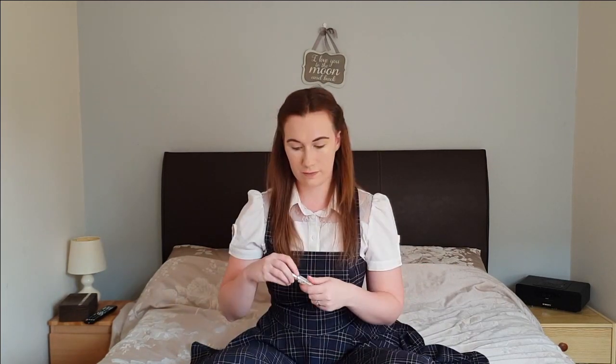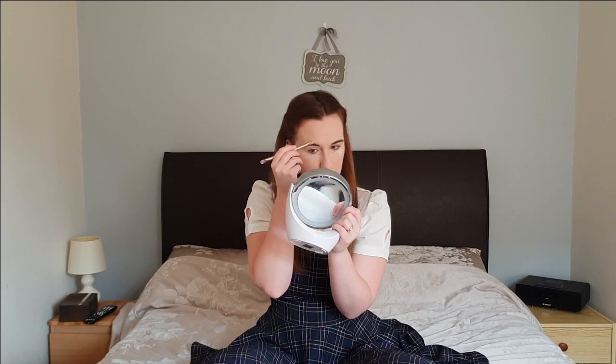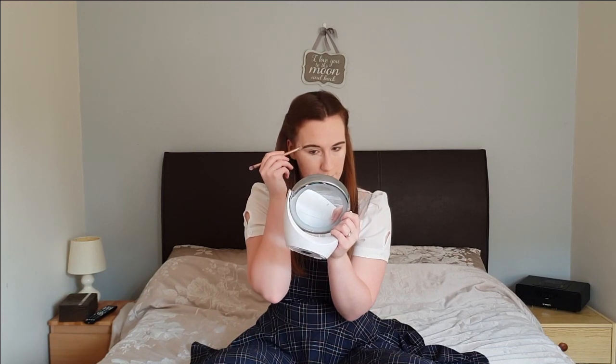Now where is it? So I just put a bit of concealer on the back of my hand and take, this was a brush from the Urban Decay Naked 3 palette, but I really like the end of the brush. It's a bit gross at the moment because it's covered in concealer from doing this. I like the end to just precisely go around the edge of the brow.